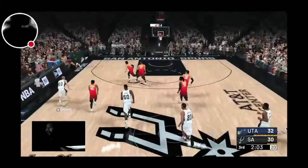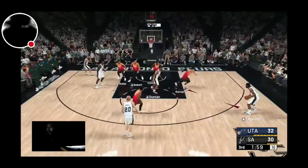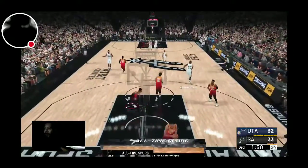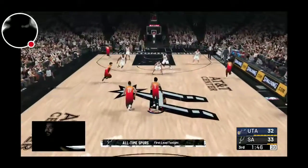Gobert can't hit. Well, it's not the defense that caused that miss. That one's all on him. Pass to Ginobili. That's good, and it's Leonard with the assist. 8 points for Manu Ginobili. Oh, great ball movement there.